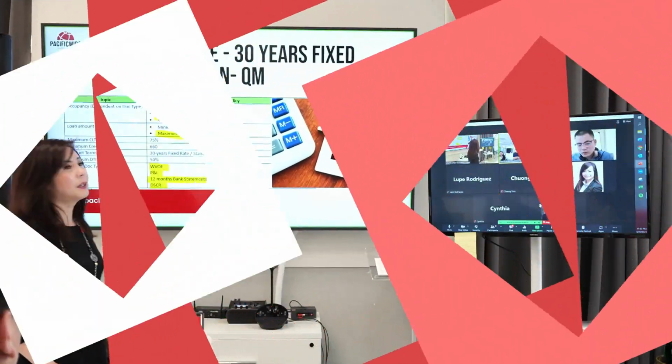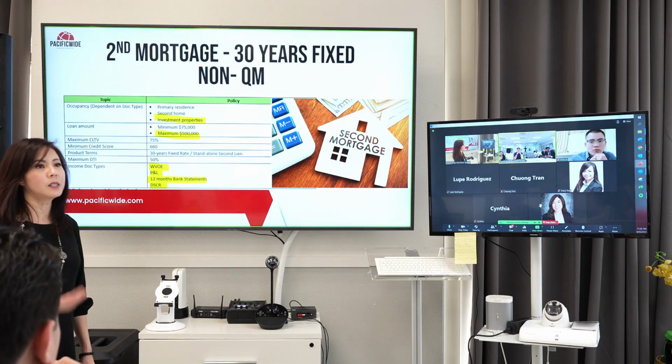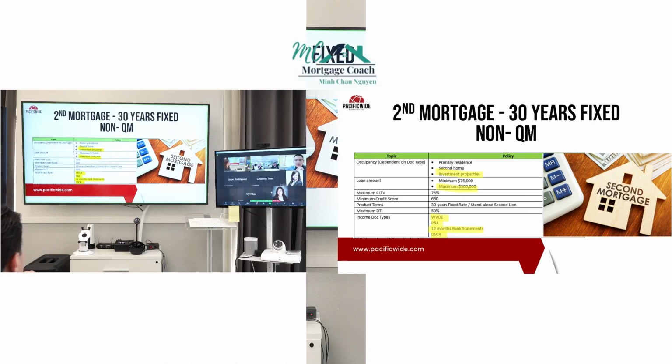Okay, now we have another second mortgage, and this one is 30-year fixed, non-QM. This is very new. Non-QM meaning we don't need the pay stub or the W-2 tax return.